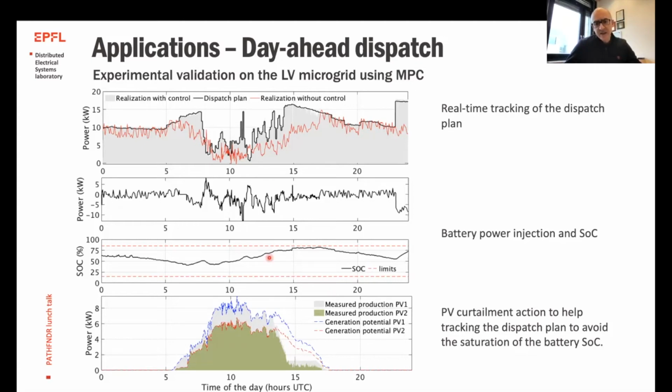Now, the interesting thing is that in the intraday, in the moment you start to track the dispatch plan, we have an MPC. And this MPC is leveraging early time forecasts of both load and PV in order to take an anticipative decision, in order to not violate the system constraints. For instance, in this experiment, again, this is not a computer simulation, it's a real experiment. You can see that the battery was reaching its maximum capacity.